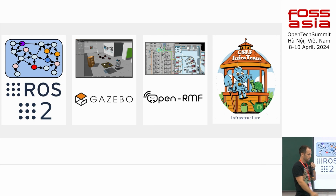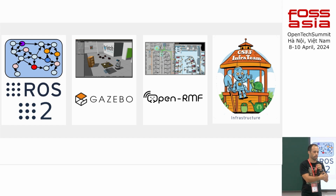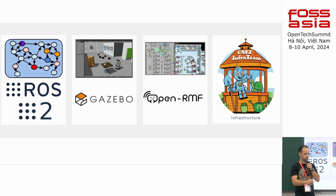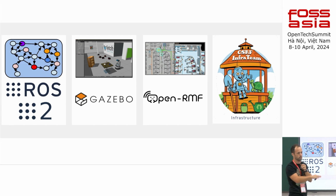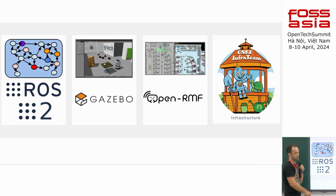And then finally, there's something that has always been there, but the foundation is starting to take it much more into account: the infrastructure. It's not a project per se, because you don't use it in your robot in the end, but it's a project as we see it, because we have to put resources into it. All the infrastructure behind these projects is built by the infrastructure project. We have build farms, websites, and documentation, all managed by the infrastructure team.